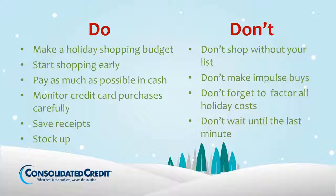Don't shop without your list. Again, the holiday budget is only good if you stick to it. Don't make impulse buys. Impulse buys account for 40% of total spending in the U.S. Stay away from eye-catching store displays. 50% off an item paid on a credit card could end up costing you much more than the original retail price.